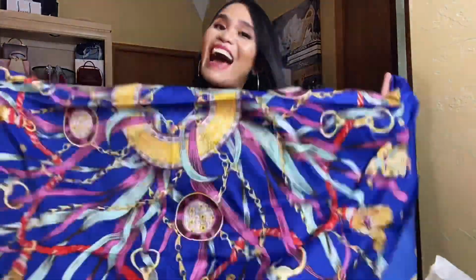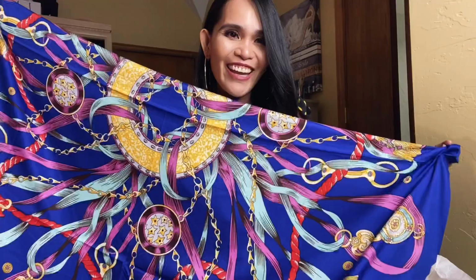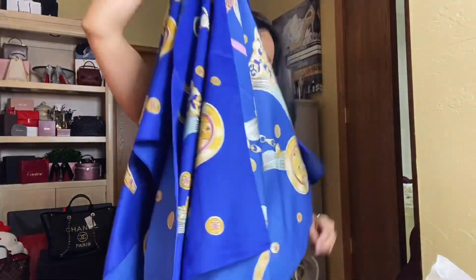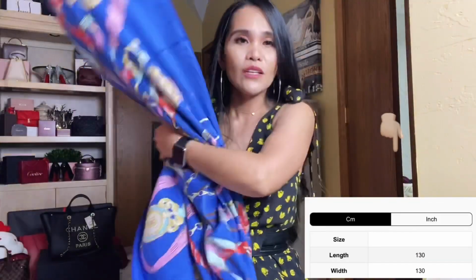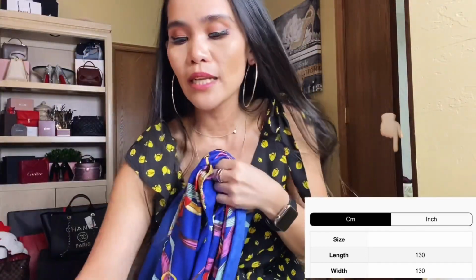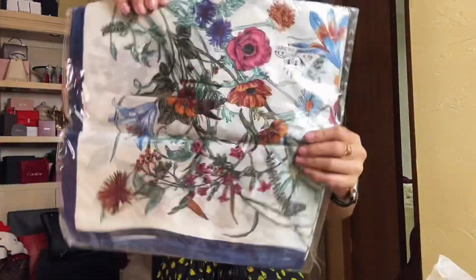But it's definitely huge. To whoever watched my scarf video, I have something new for you all. I can't wait to try it and do a tutorial, or not really a tutorial, but show you guys how I'm going to style it. There is no size listed, but I can definitely go back and look at my order history and see what size this one is. Definitely a keeper. Let's move on to the next one.